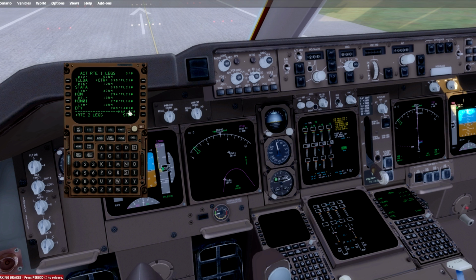So at Daventry we need to be 14,010 feet. Now that's an interpreted altitude. It's something that it thinks we need to be at for that particular point in space to make that VNAV profile work. So there we go, that's pretty much it.